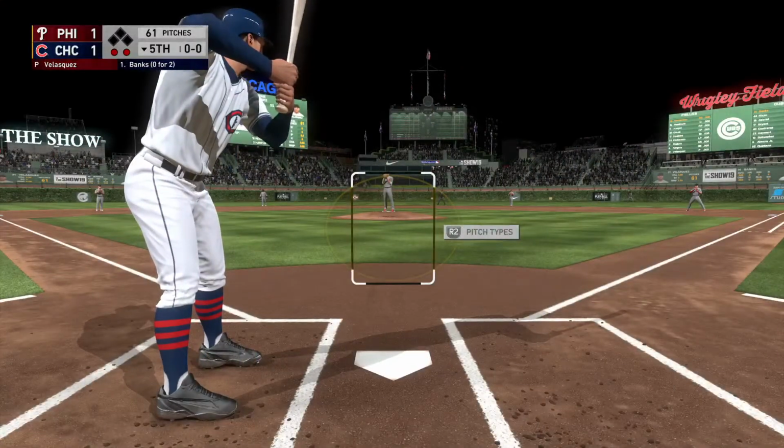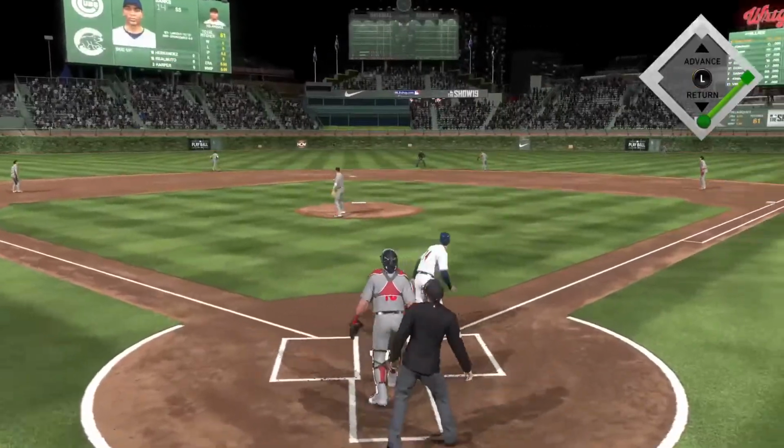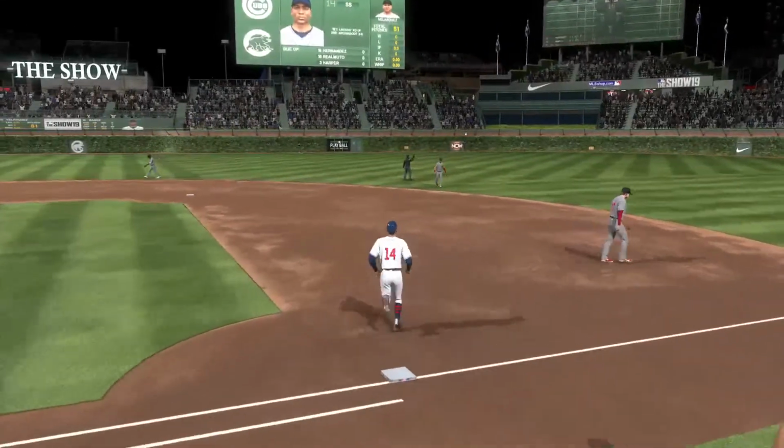First pitch of the at-bat on its way. And he turns this one around, high and deep to center field. That's in the basket. A home run.